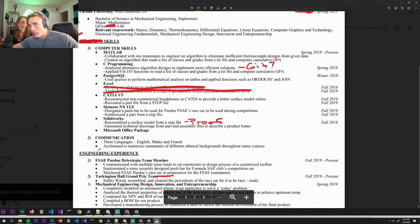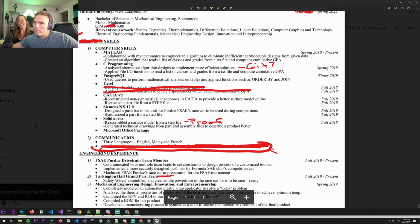All right, here's something. You have a skill: acclimated to numerous teammates of different ethnical backgrounds throughout many years. This is expected, bro. This isn't a skill, to work with people from different ethnicities. Take that out. That just sounds like you grew up not being able to deal with people of different ethnicities. That's not a good look, especially not right now. Yeah, take that out. It also would make them probably guess your ethnicity. Don't do that. You should be able to work with people, man. We're all people. We're all just trying to make it out here.